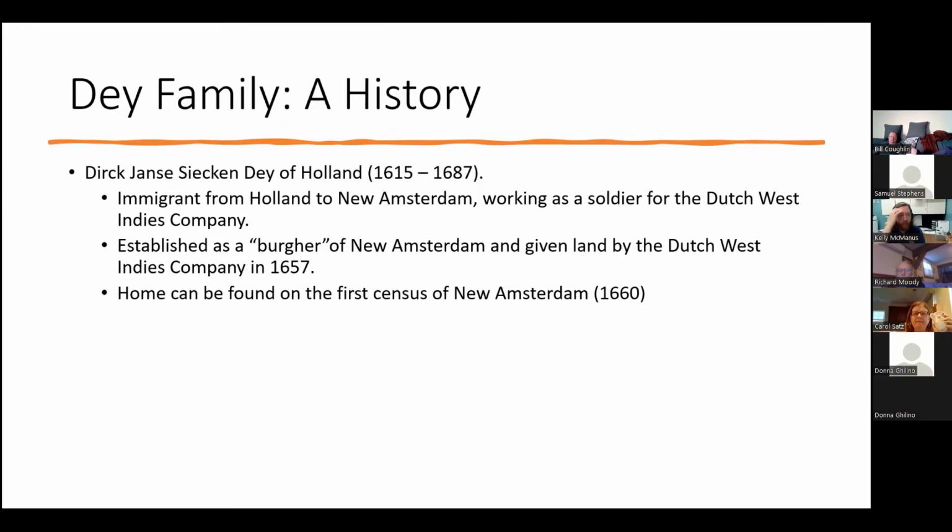Now, in 1647, after being there for roughly 6 years, Dirk is arrested for insulting a superior officer on Heeren Street, and he's sentenced to be shot, sentenced to be executed. Now, he would be pardoned and later given a house and land to subsist off of, officially becoming a burgher of New Amsterdam, a citizen with voting rights and all the guarantees and rights that come with that.